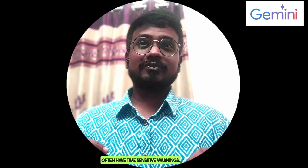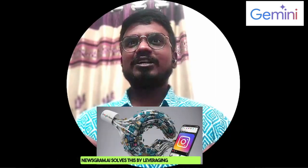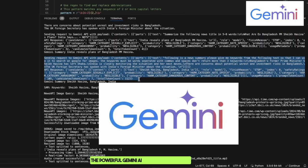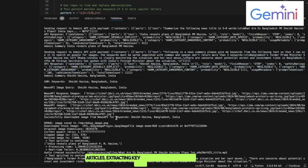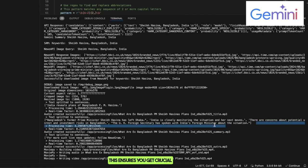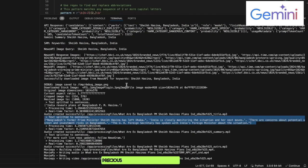News travels fast, but reliable information can be hard to find during emergencies like floods, landslides, and other natural disasters, which often have time-sensitive warnings. Newsgram.ai solves this by leveraging Google News to gather the latest updates in real time. Here's the magic part. A powerful Gemini AI analyzes these news articles, extracting key points and summarizing them into clear and concise sentences. This ensures you get crucial information which you need quickly, potentially saving precious lives during emergencies.